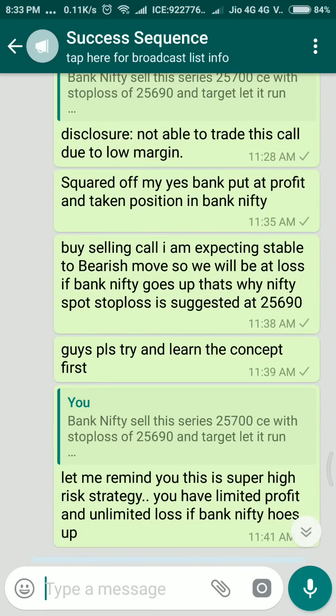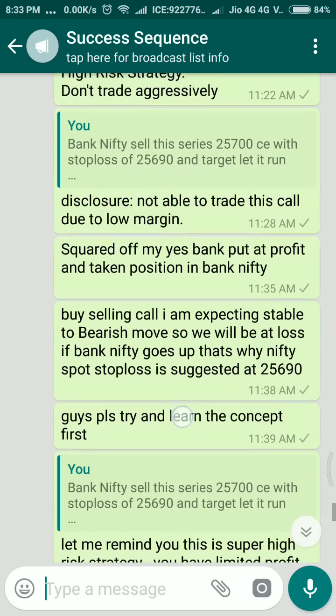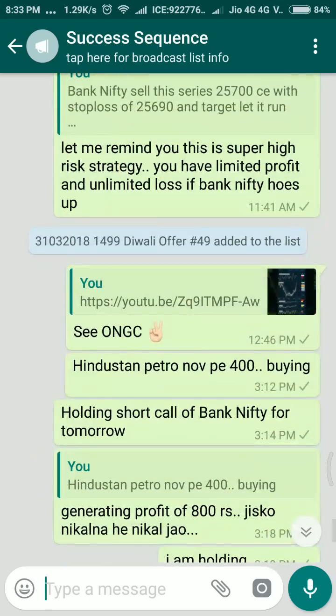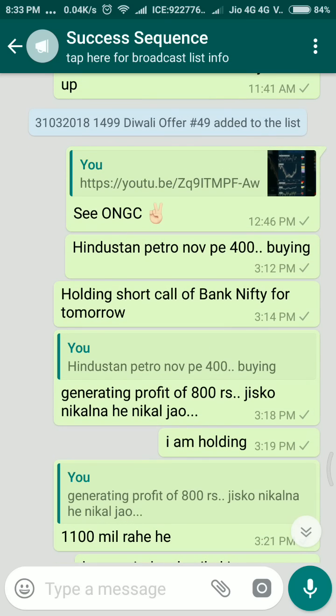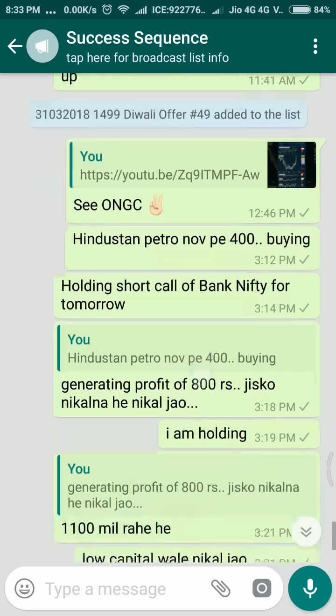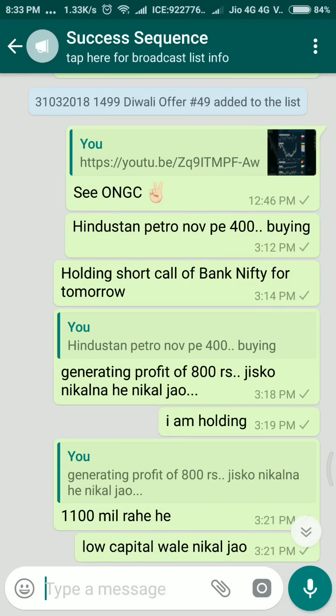Bank Nifty did try to go till 25,690. However, it just kissed it and went below that. So we are holding our position. We are also making 25% kind of money on the position that we created today. And I feel that Bank Nifty should trade in a stable to bearish position. Why, I'll tell you in a little bit. Apart from that, we also did one trade today in Hindustan Petro.